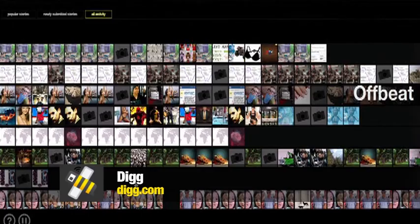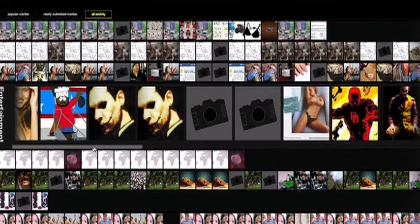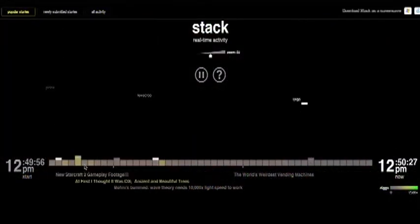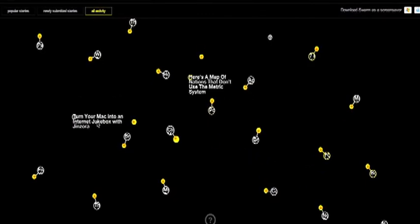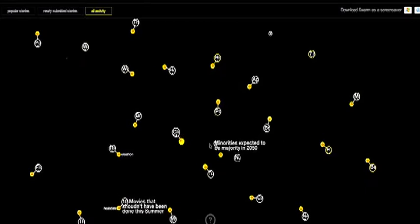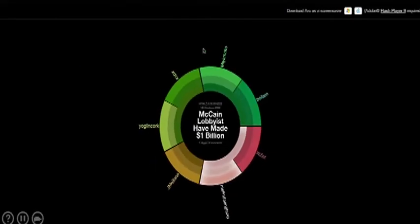But in my book, the one news site that really is trying to push the limit has to be Digg. For over a year now, Digg.com has been experimenting with a real wide variety of new ways to represent the news and items that are being voted on and being put up on the popular social bookmarking site. They have developed interfaces called Arc, Swarm, Bixby, Stack, and Pix. And each one has its own unique design and gives us specific information.